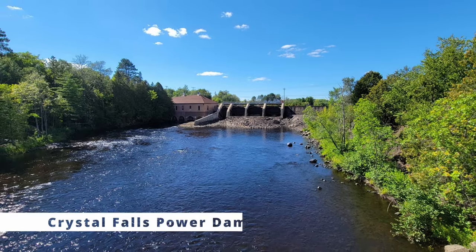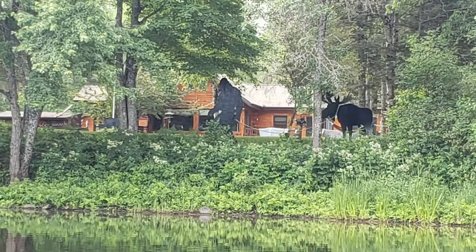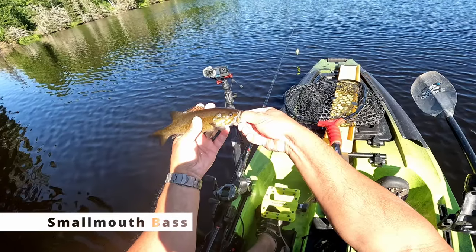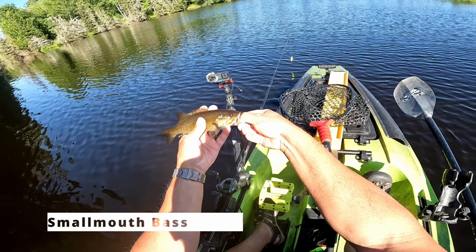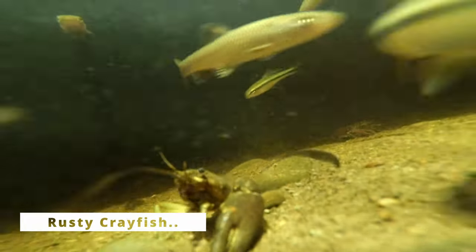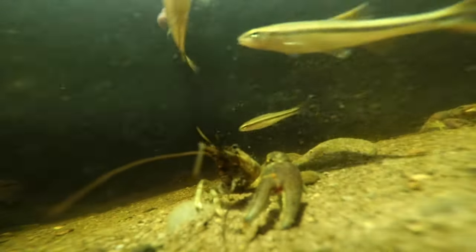The river is influenced by the Crystal Falls Electric Power Dam and creates a flowage that extends several miles all the way to the Paint River Landing. The river above the dam is filled with stunted smallmouth, which I believe are being affected by the invasive rusty crayfish, which are present in massive numbers. And because of the crayfish, the weeds in the river are sparse, which probably allows the smaller bass to be more easily preyed upon by the muskie.